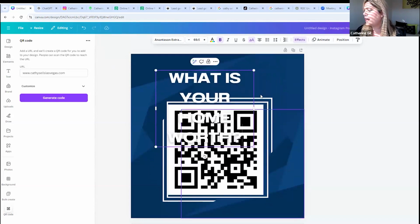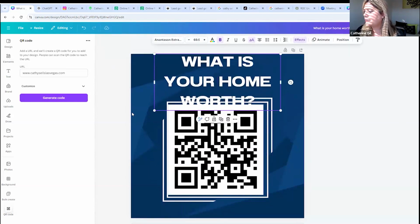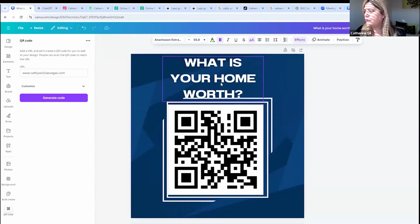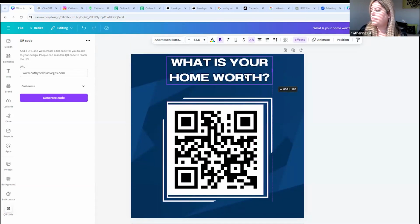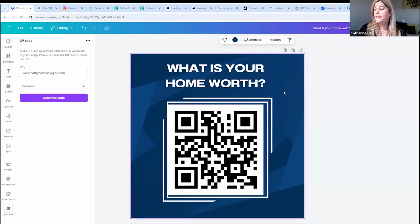I'm pretty sure there are a lot of other sites. I've heard QR Monkey's free and can make QR codes, but I just want to show you guys on Canva. Like I said, I use these QR codes for my for sale signs and for my business cards, because the era we're in is that everybody wants to be digital and quick. They walk into the house, they just want to scan. They don't want to think anymore. So just make it very simple.